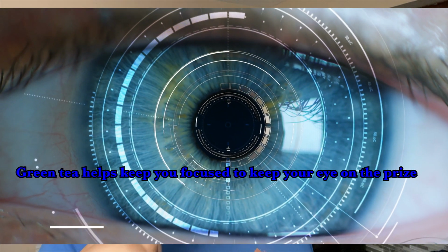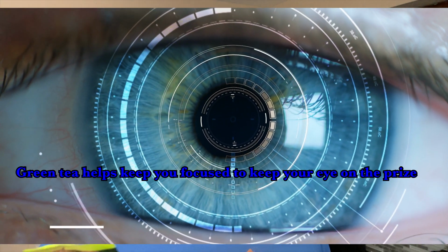Green tea, powerful antioxidants. I'm sure you guys know all about green tea. Great if you're in a fast. So that being said, we're gonna go and brew some tea.